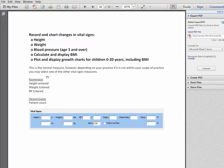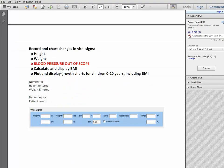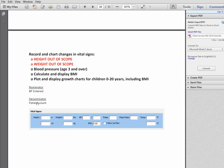Record and chart changes in vital signs, height, weight, and blood pressure. It's pretty important that you do this now. It's at the very bottom of the meaningful use form. Another section associated with vital signs, blood pressure out of scope, numerator and denominator. Okay, height and weight out of scope. Same sections, same controls.